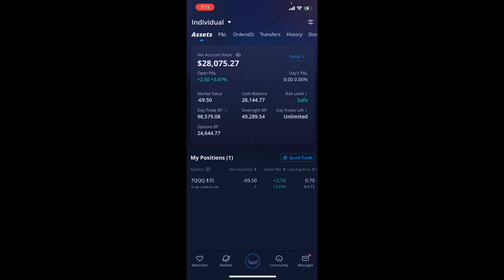So as you guys probably see, my portfolio is looking a little bit different, and that is because I did end up selling out of my positions that I was down quite a bit. So I ended up doing some tax loss harvesting, but we'll jump into that in a little bit.